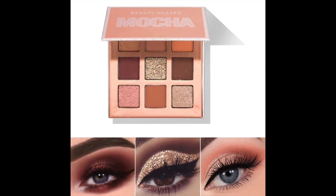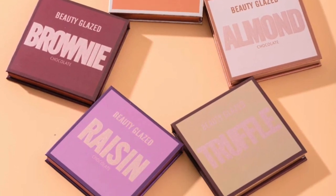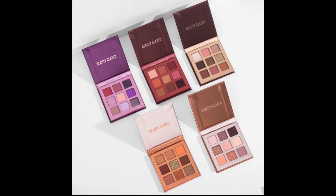So today we're going to be trying out an eyeshadow palette from the Beauty Glaze brand. This eyeshadow palette is called the Mocha Palette and it's part of a range of other eyeshadow palettes, and the names all seem to be based around drinks or food. And that makes me happy because I love drinks and I love food. So that's great. They've got the Mocha palette, the Brownie palette. I think they even have the Raisin palette.